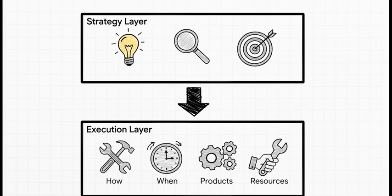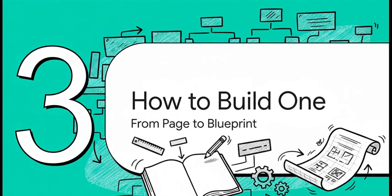This layer covers the nitty-gritty: the specific products, the resources, and the timelines for getting everything done. This is all about the how and the when. It's what turns that grand vision into a real, actionable plan. Okay, this all sounds great in theory, right? But how do you actually go from a completely blank page to a finished blueprint? Let's walk through the practical steps to get it done.